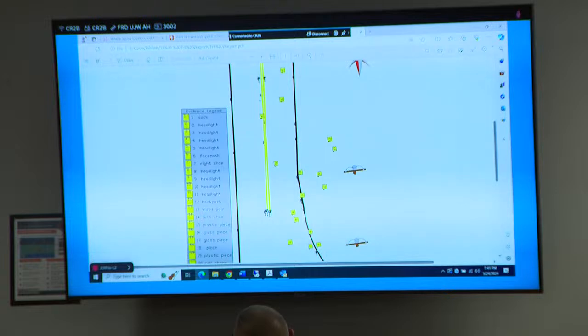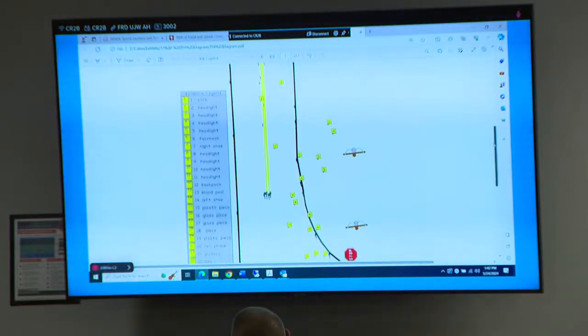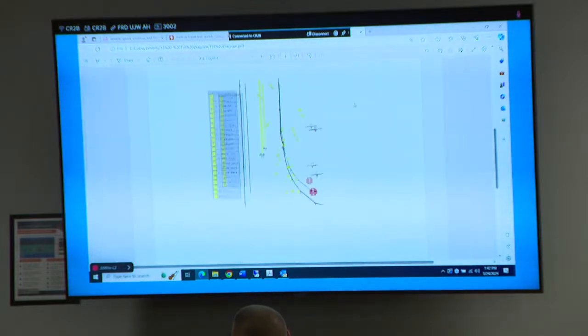14 is indicated as a left shoe, and that would be along the center line? That is correct. Would 7 be the right shoe? Yes. The approximate distance from 7 to 14, are you able to say? No, that I could not.